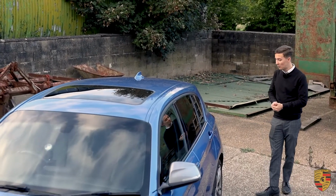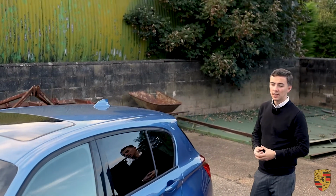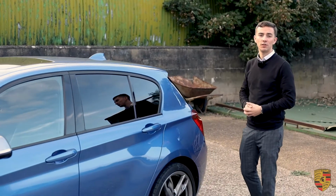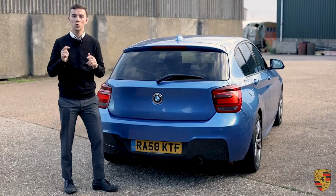I'm a big fan of the BMWs. When you sit inside of them, they feel so solid and well built. They're German cars. Germans are known for building such quality cars, so hence why I'm a big fan of one of these. Let's talk practicality.